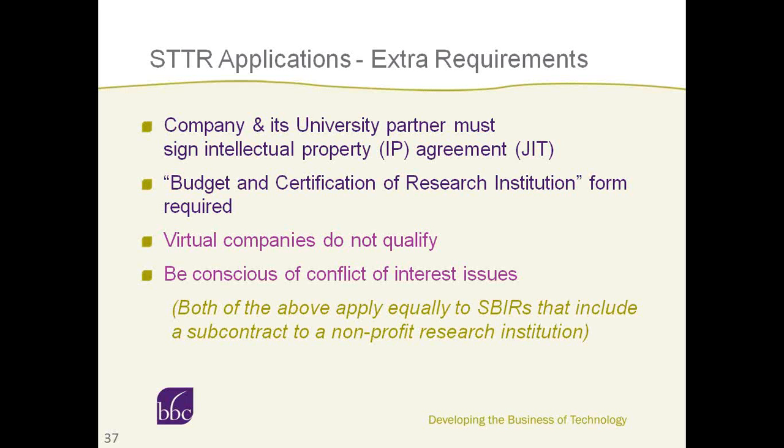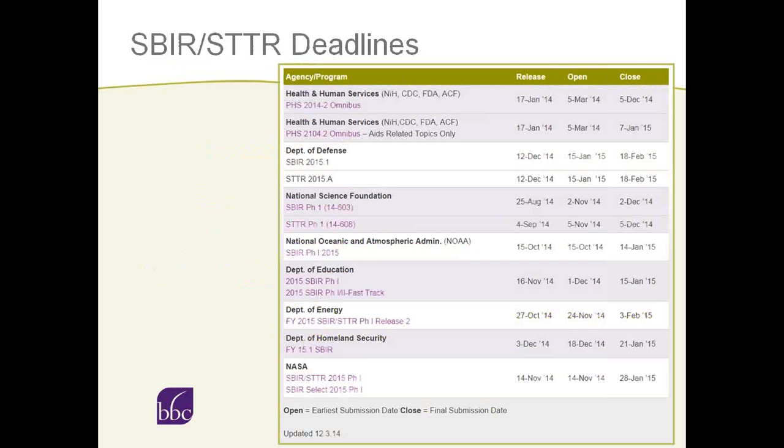And then you must be awfully conscious of conflict of interest issues. I'm not going to talk about them anymore here, but the minute that you start a company, license technology to the company, and have individuals who are involved with the company and the institution that licensed the technology, there are typically going to be conflicts of interest. And this will apply both to SBIR and STTR. So you want to be cognizant of those things as well.